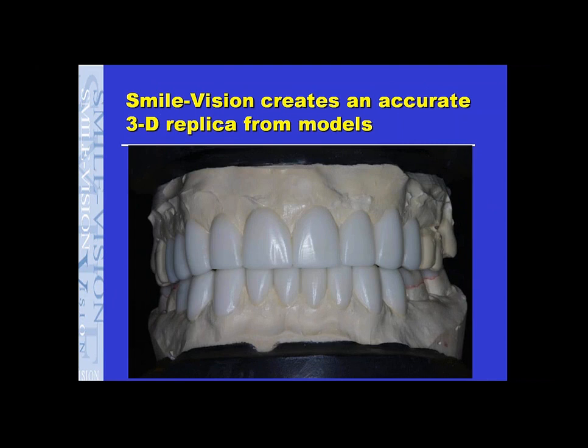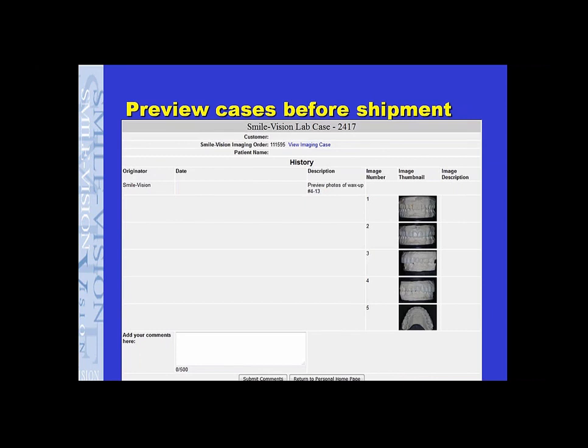Instead, send your models of the case as they appeared in the pictures. This is a detailed, full-scale replica of what's in the cosmetic simulation, very accurate. After this is done, we will call your office and ask you to check out our wax-up. These are preview pictures of the work, and there's a place down here to add your comments, or you can call John Brooks at the lab, talk with him about your case, and if you want any changes. So we preview all cases, wax-ups and final cases, before they're shipped to save you time in the office.